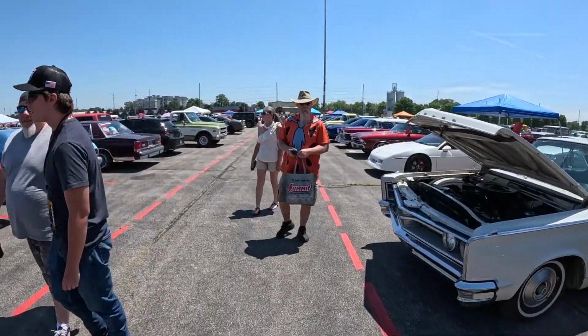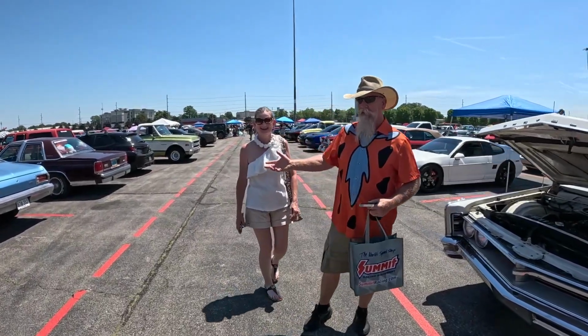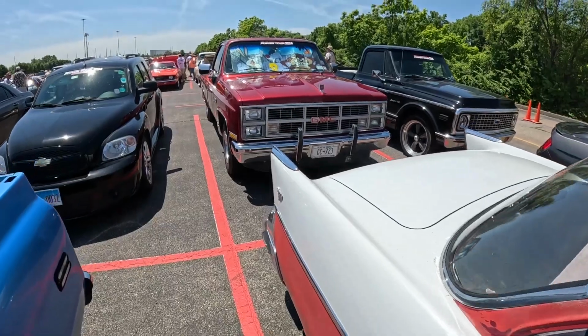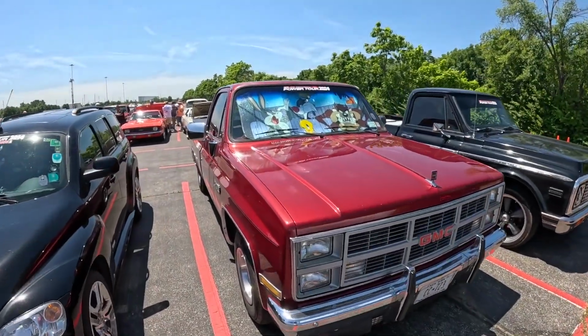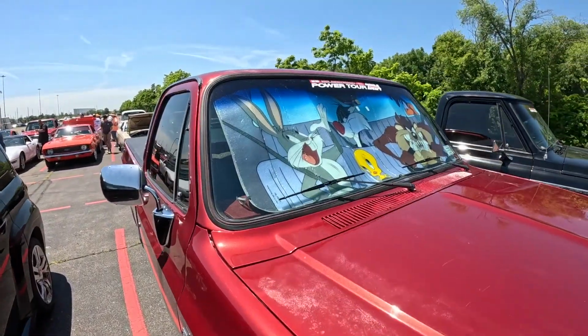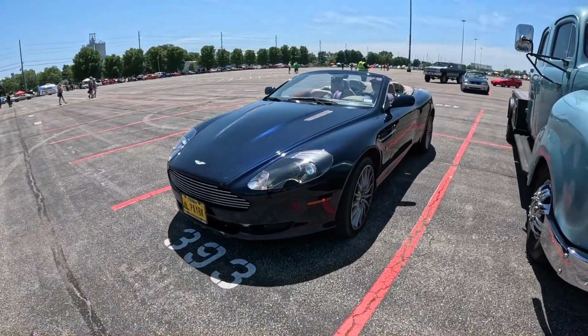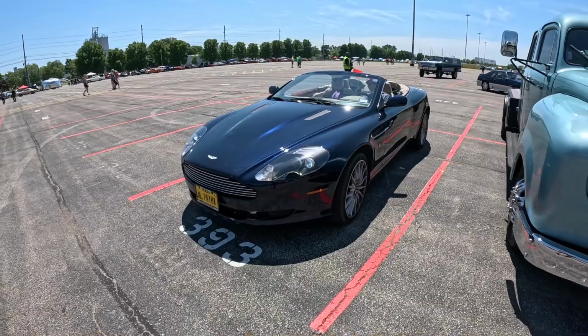I see we got the Flintstones joining us on the power tour. Did y'all bring the Flintmobile? Yeah, we did. It's right over there. Yeah, the Looney Tunes, they're on power tour. And James Bond has arrived.